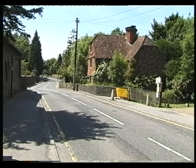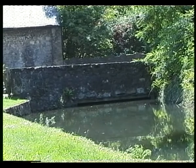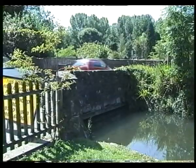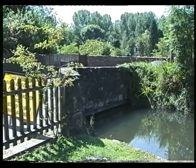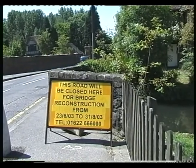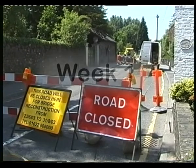An EEC regulation of 1999 required all bridges to have a strength rating of 40 tonnes. Otford's bridge was assessed at 7.5 tonnes, so it had to be replaced or strengthened. Early warning notices were placed at the approaches over a wide area. But many bemused motorists turned up at the barriers, refusing to believe the road closed signs.